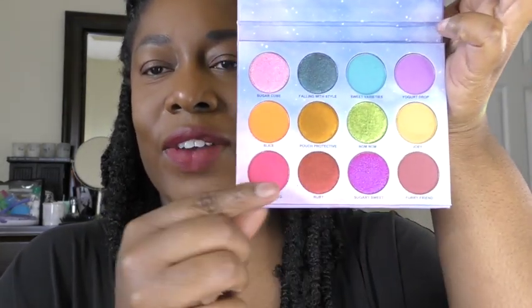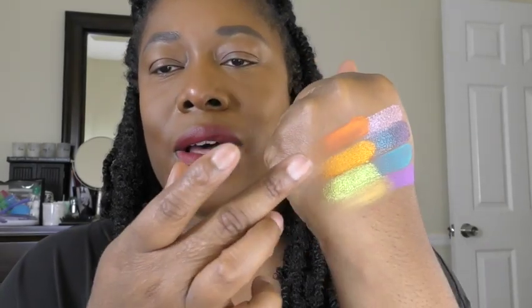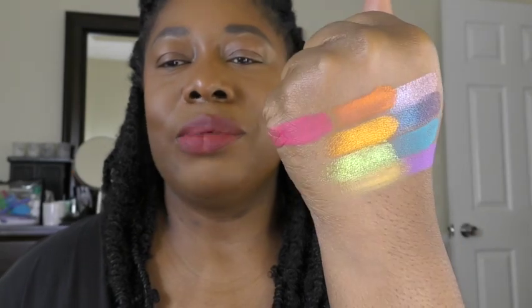Ooh, now I think this bottom row is going to be my favorite. These are definitely my kind of colors. So this first shade here is called Snuggle Bug. I definitely feel like that's something I would call somebody I care about. Like, hi, Snuggle Bug. Hi, Snuggle Buggy. Ooh, yes. Ooh, I love that color. Very pretty, very pretty.